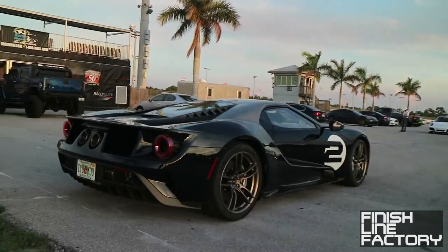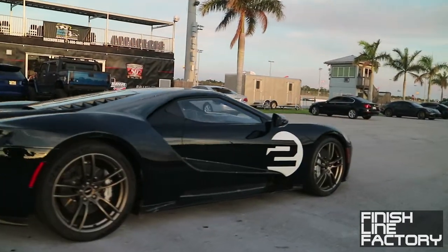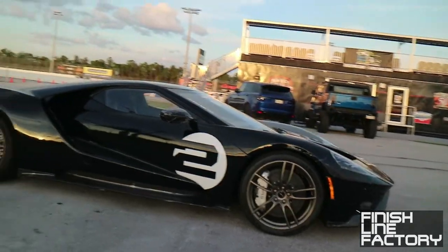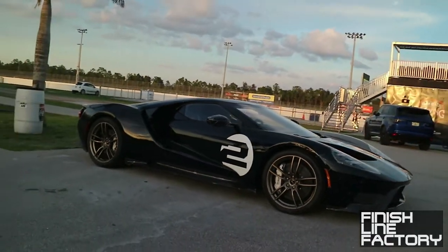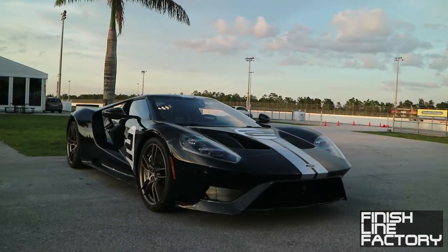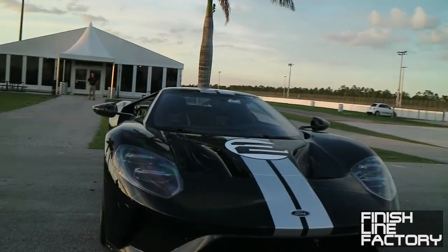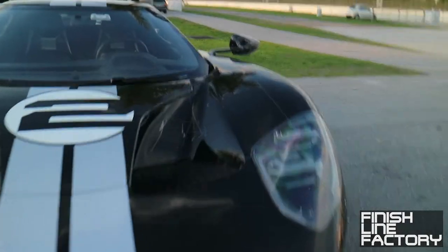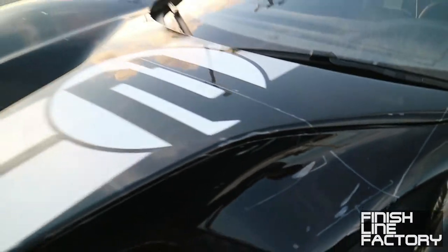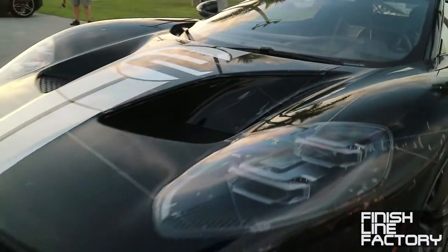So this car right here, this is not just any Ford GT. This is Billy Johnson's Ford GT. Billy Johnson is one of the drivers of the Ford GT race cars that won at Le Mans. And this is his personal car. So you see it's black. It still has the delivery wrapping on it. I guess he doesn't want to take it off, leave it in literally mint condition.